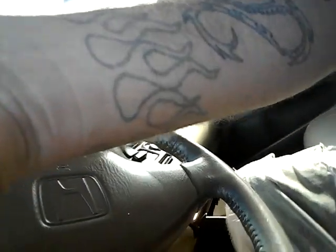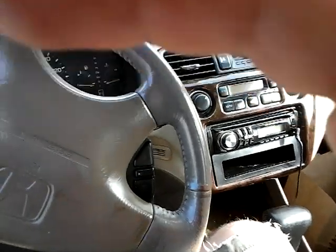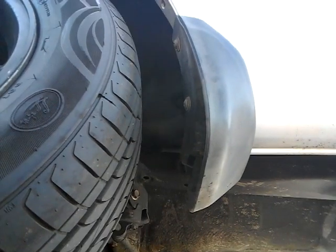Plan to lower her down, put her on some nice wheels, and sport it out, street it out, get it painted and all that good stuff. So I'm going to try and set this up where you guys can hear it with the muffler delete. I want to look at my steering wheel for a second. Okay, I got my stand fixed. See if you guys can hear it from here.